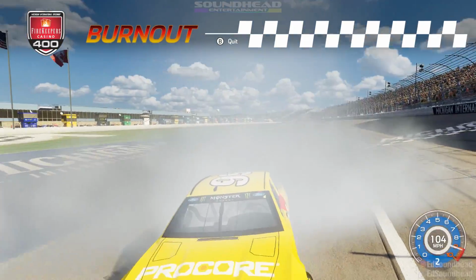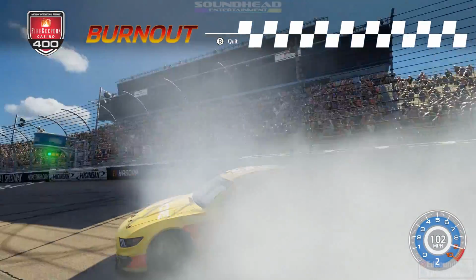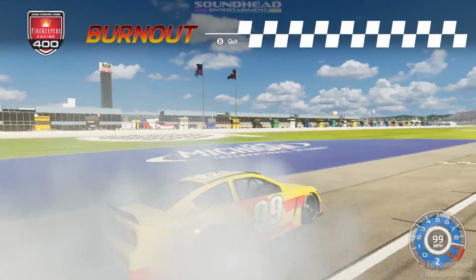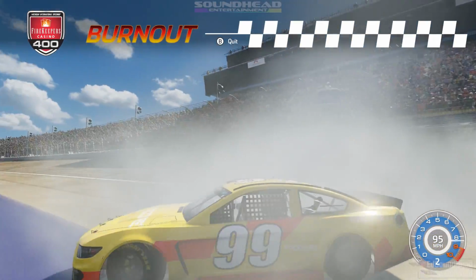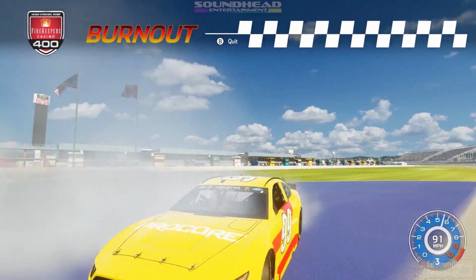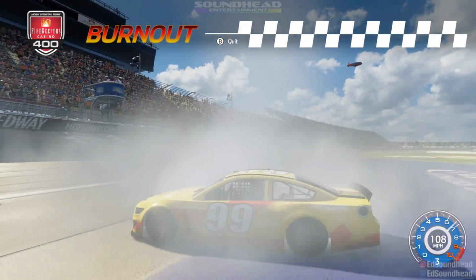Let's burn it down for the hometown crowd, right? We have to do it. That looks so sick with all the smoke and everything. We're going to blow this engine up. We're not bringing this engine back in August, that's for sure. Burn it to the next gear. Burn it to 3rd. Can I blow an engine in the burnouts?